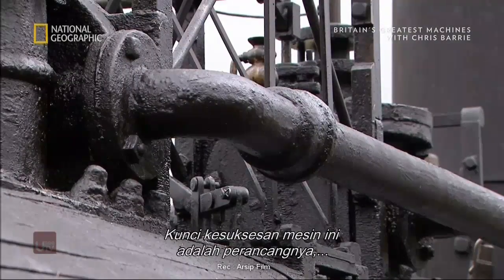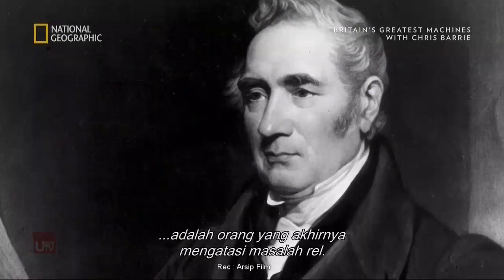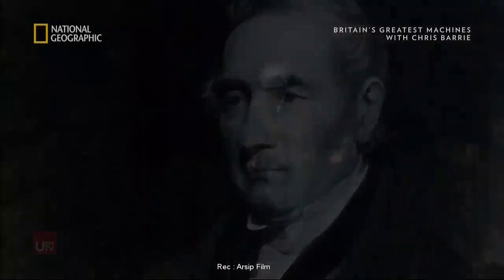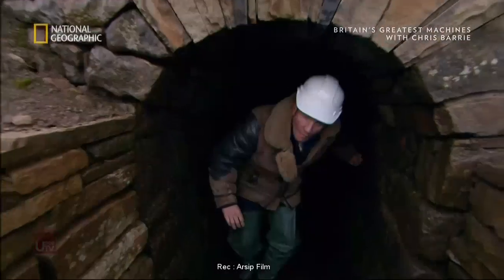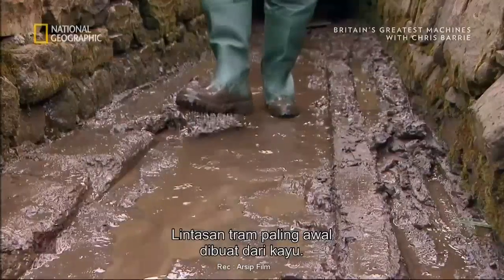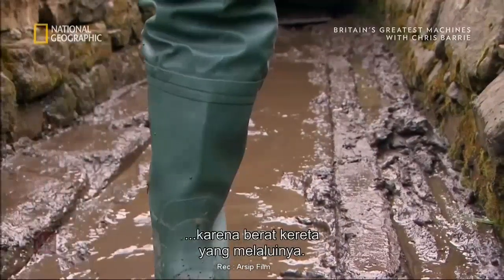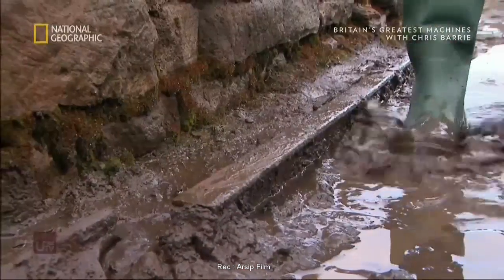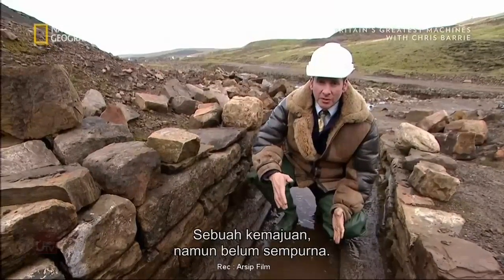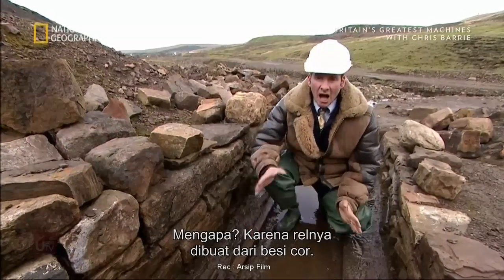The key to the success of this machine was that its designer, George Stephenson, was the man who finally tackled the problem of the rails. The very earliest tramways were made of wood, but they'd wear out quickly due to the weight of wagons on them. The Penemuan ran on iron rails, an improvement, but not perfect. Why? Because the rails were made out of cast iron.